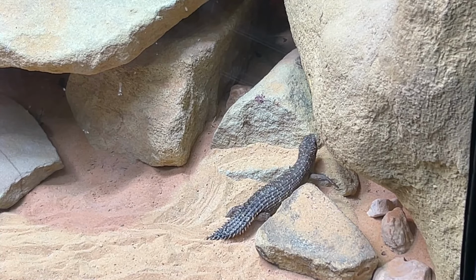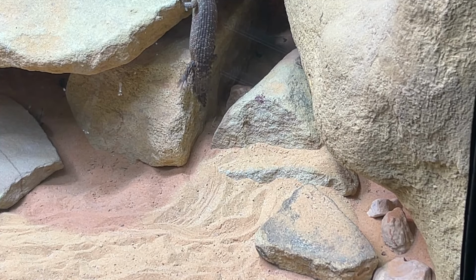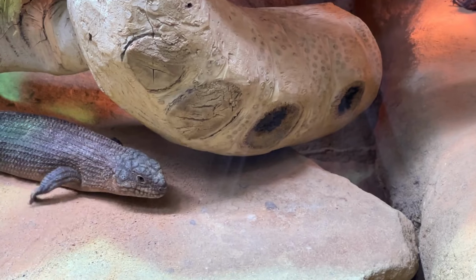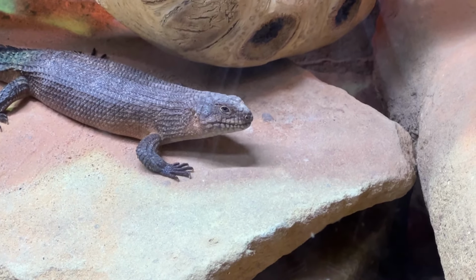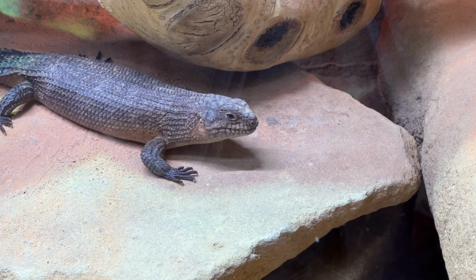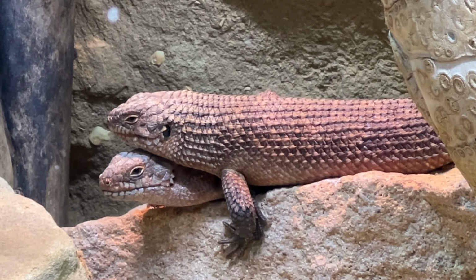And these fascinating reptiles come from the arid and semi-arid regions of Australia. They live in rocky outcrops, grasslands and woodlands in parts of New South Wales, South Australia, Queensland and Western Australia. They are diurnal, meaning they are active during the day and they spend their time basking in the sun and foraging for food. Instead of digging burrows, they seek shelter in rock crevices, under logs or in tree hollows. They are perfectly adapted to their rugged environment.